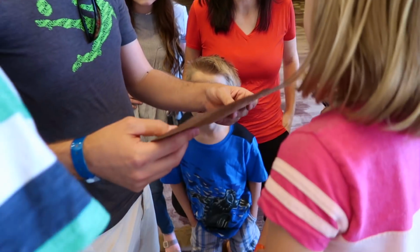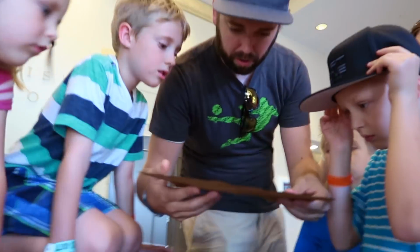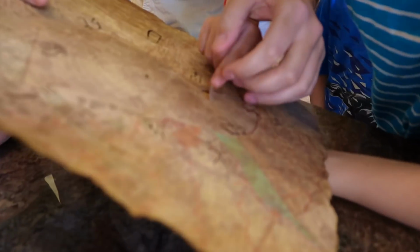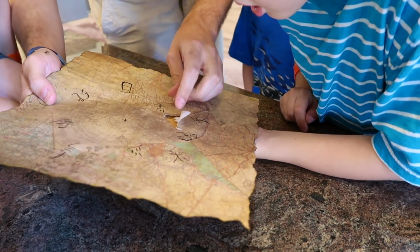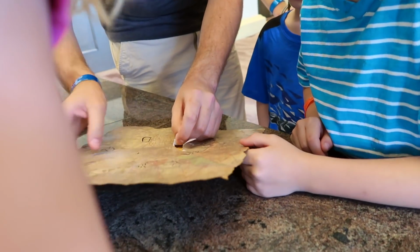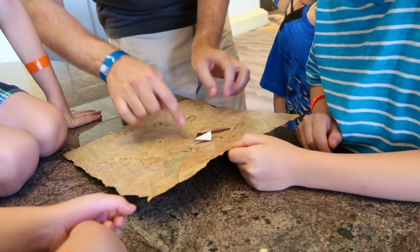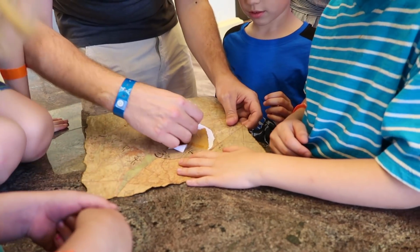Now it's time to read the map. That's a really good question. Sometimes maps are more than they appear from the outside. I want to look a little closer here, because it looks like there might be something underneath. Wait, oh my goodness. Don't tear our map. Be careful. I'm sorry, I think there might be something inside. Do you mind if I open it? Do you guys want to open this up? Go ahead. You're the expert. Alright.